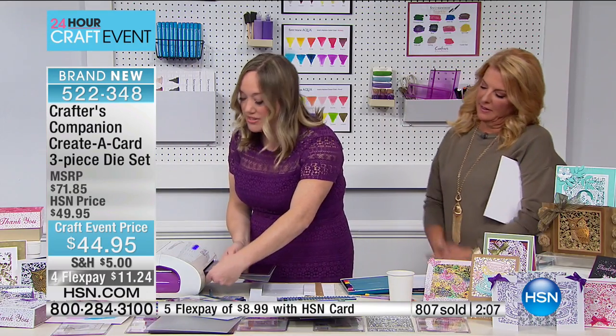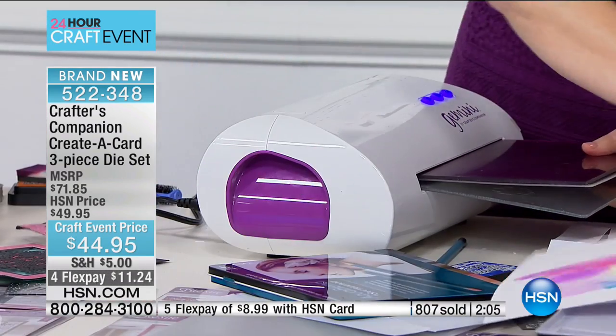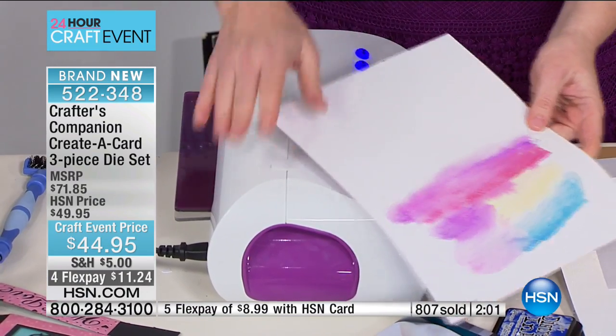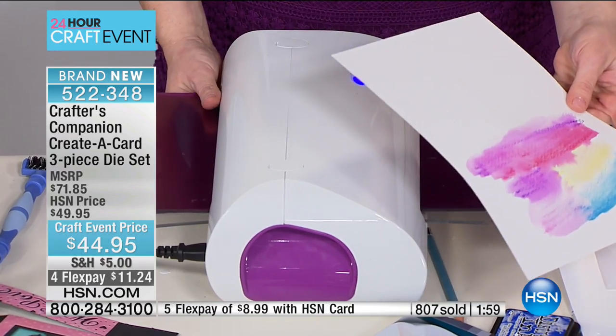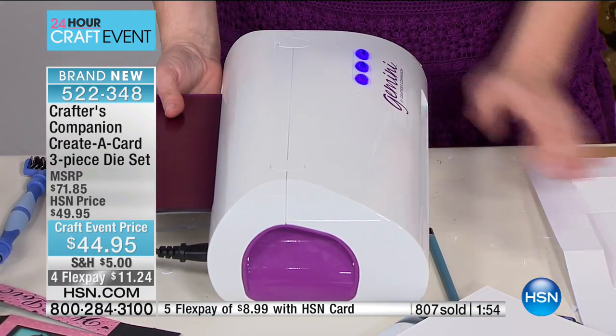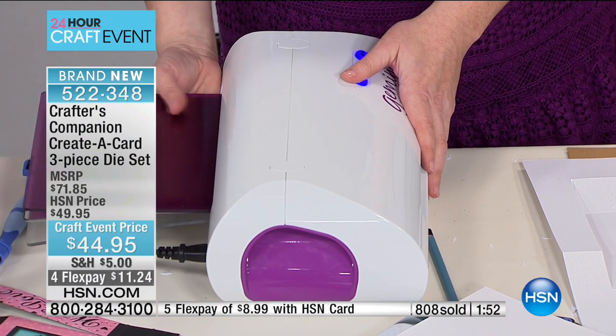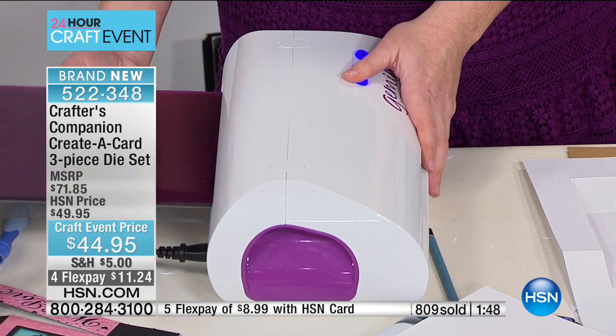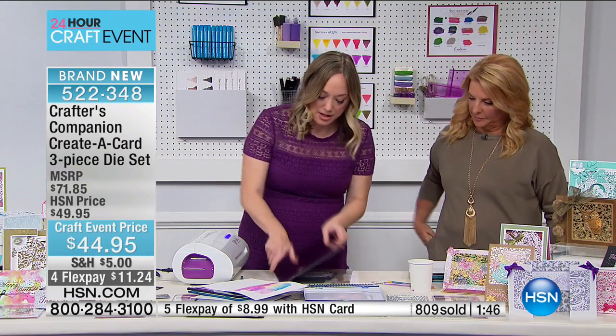Okay, so while that watercolor background is drying, you can see here it's really started to meld together, and it kind of looks like a hot mess here, but wait for it. If you can kind of picture a stained glass window, you'll start to think, oh, I think I know what she's up to and why it was so important that she used that black cardstock.